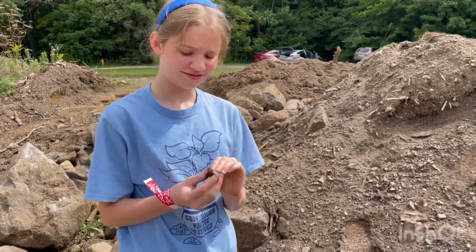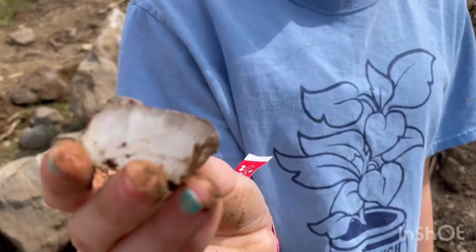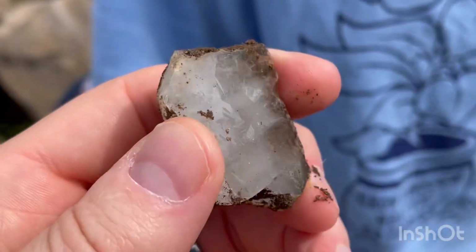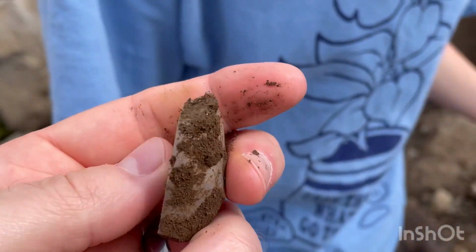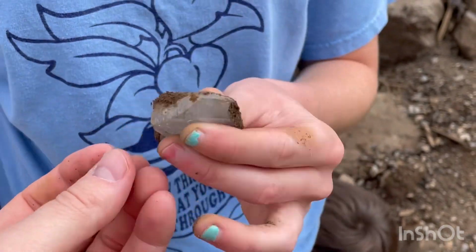Esther said, "Is this a Herkimer?" Yeah, it is. Let's get a close-up look. That's amazing. Big flat facet on it. Like a lot of these bigger ones, they're kind of broken on the edges, but that's gorgeous. It's pretty. Here you go. Yay. Congratulations.